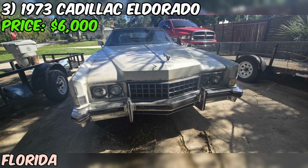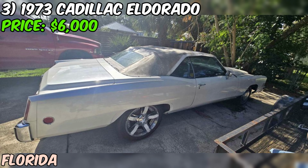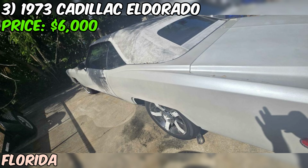In the spirit of sincerity, it's important to acknowledge that this 1973 Cadillac Eldorado may require some work to address the oil leak and other potential issues. While the convertible top and the inclusion of 2 sets of wheels are appealing features, buyers should approach this purchase with a realistic understanding of the car's condition.